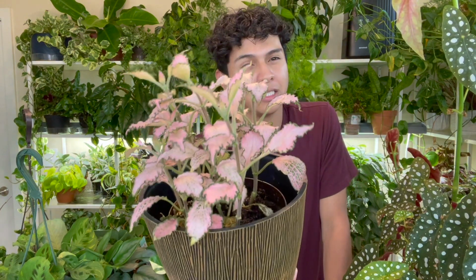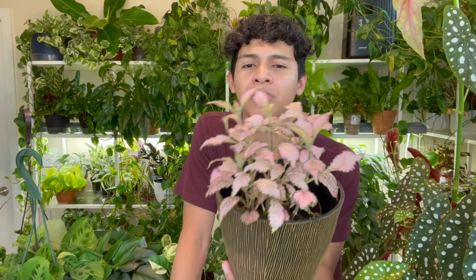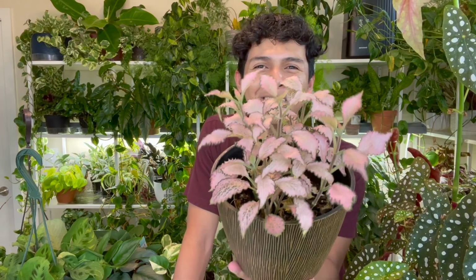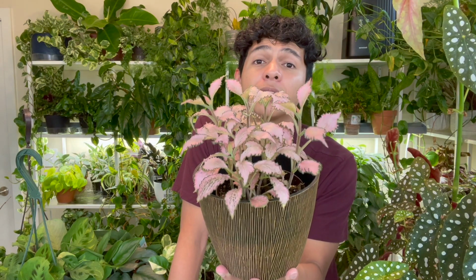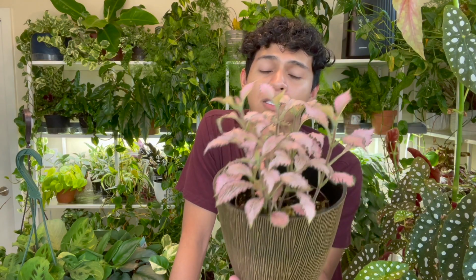I just love how pink it is, and it surprises me how some plants can give off so much beautiful color with very little green on it. And it makes me wonder, how are you photosynthesizing? I don't know if I'm saying that correctly, but it's so pink. Now obviously if I put it in a low light spot, it's gonna develop greener leaves, and the more light you give it, the more pink it's gonna put out.